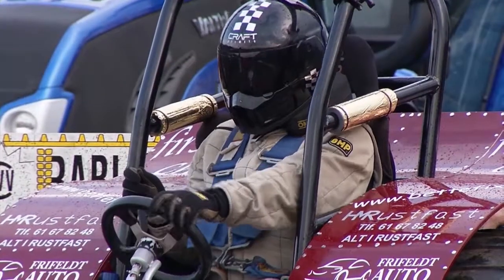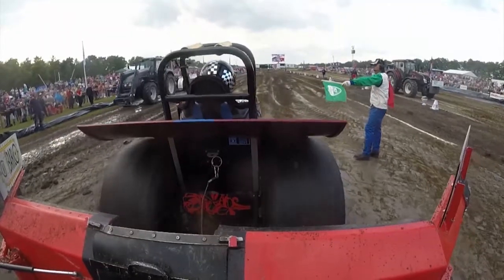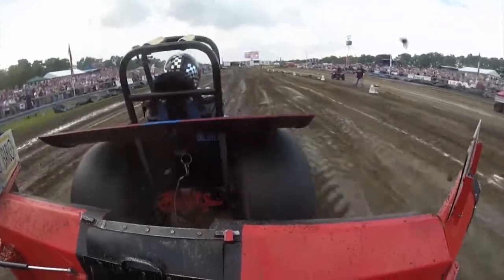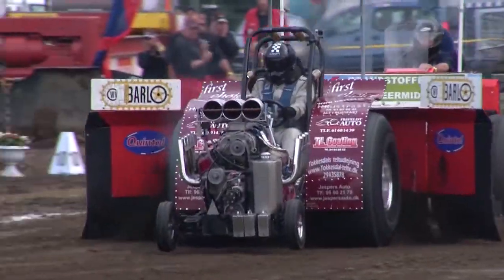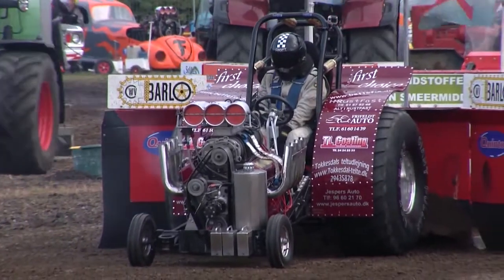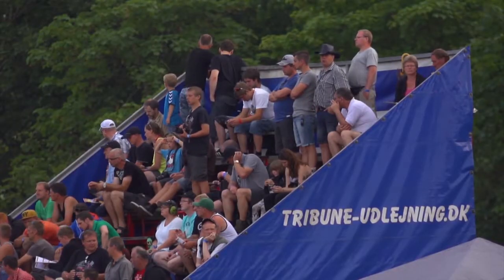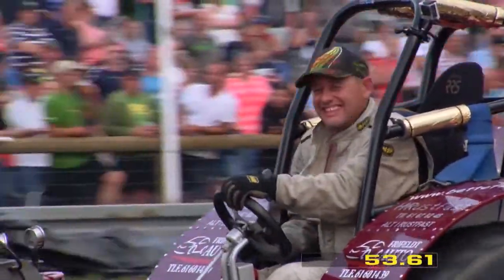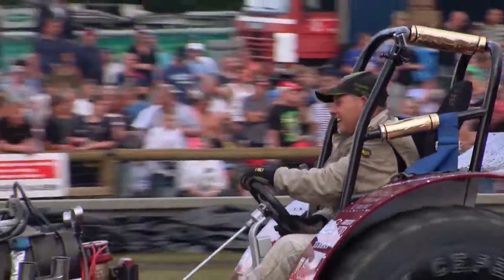Final tractor in this first round, this is First Choice, driven by Jesper Christensen. Seems to have got it hooked up, but again, dragged down 53 metres, 61 centimetres. Seems very happy with that. Best of the local guys.